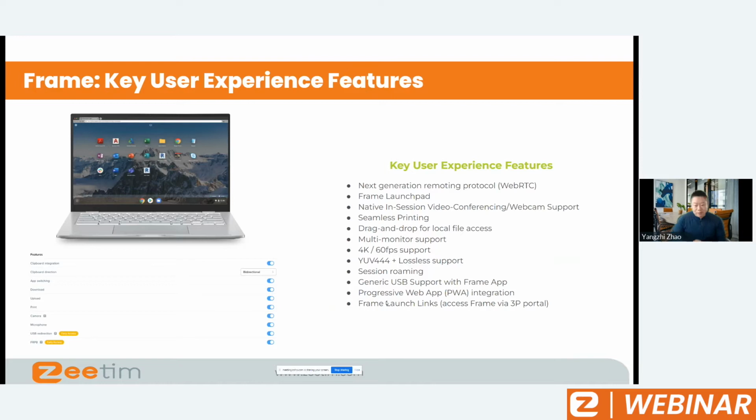So if you are, let's say, a big Okta shop, or you are a Workspace 365 customer, and your users are already familiar with logging into a specific user portal, you can actually take any Frame resource, whether it's a desktop or application, convert it into a launch link, which is essentially a URL, and basically publish that URL onto your existing portals, so that you can access Frame resources from an experience that your users are already familiar with. So we're talking about streamlining the onboarding process with Frame.